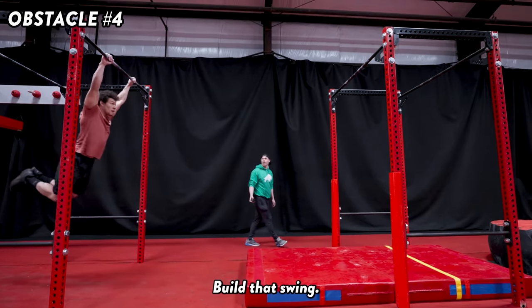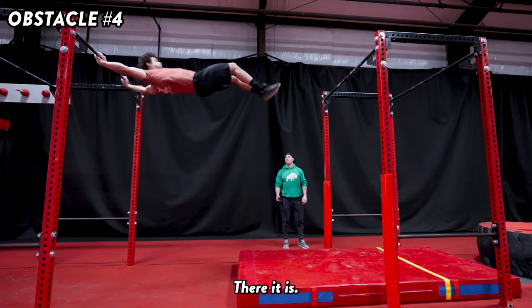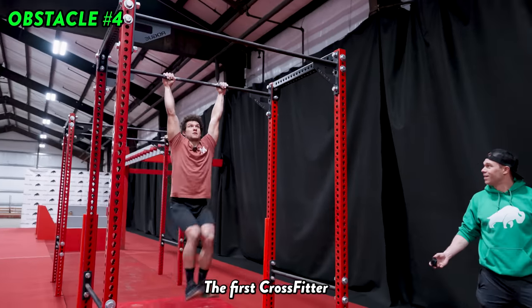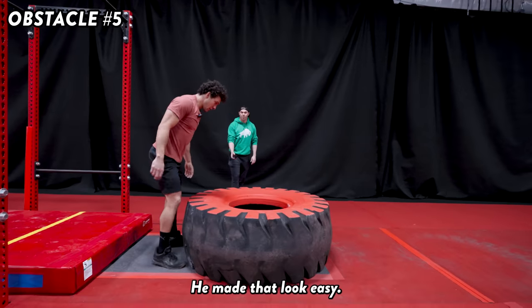There it is. Build that swing. You know what a kip is. On a big kip, okay? There it is. Big kip. Reach! Yes! And he's done it! The first CrossFitter to clear the Lachey. He made that look easy.